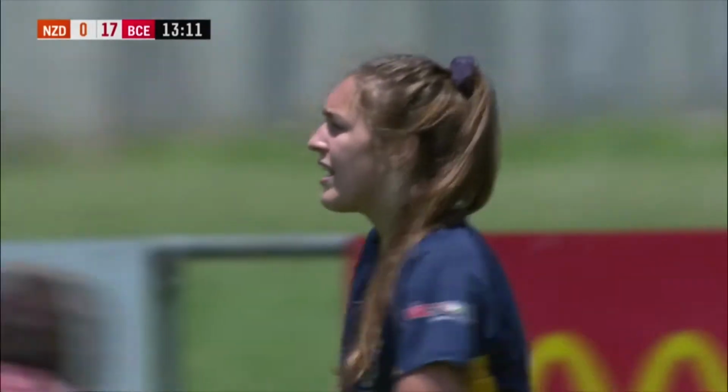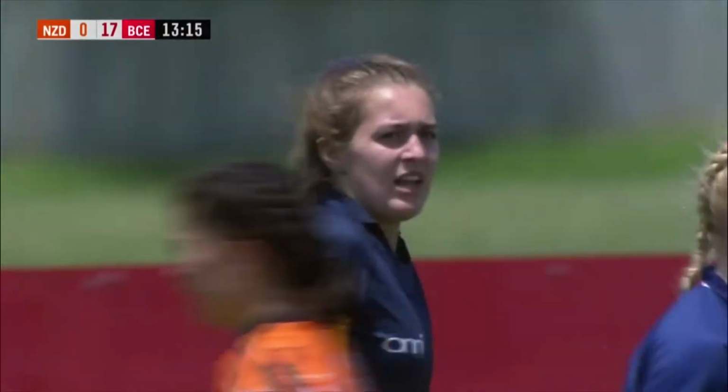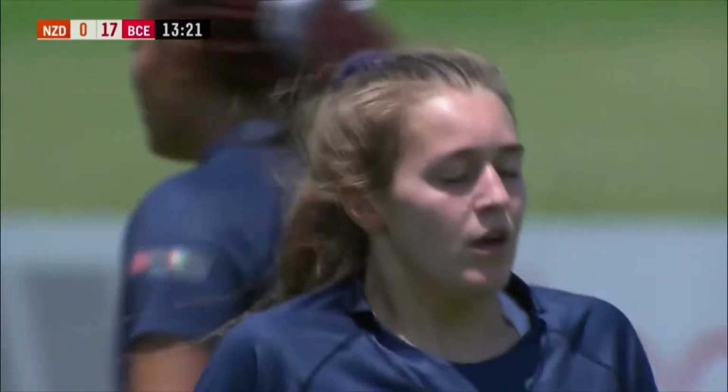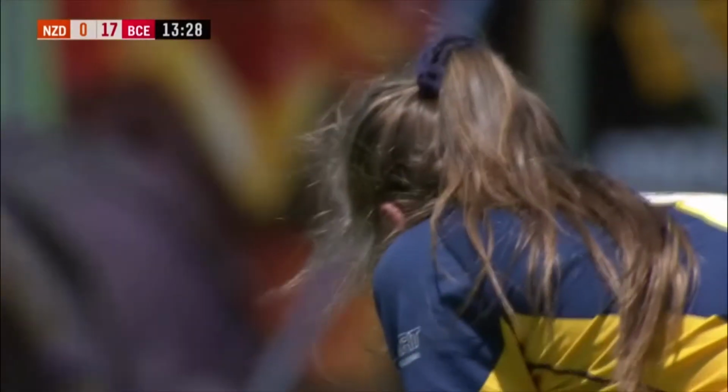Yeah, I tell you, it's probably one of the last little passage of play. It's probably the only tries they've really given up, the BC Elite from Canada. They have been quite clinical. They certainly haven't dominated possession throughout the game, but they have been very good when they've had that opportunity. And this one here has just gone astray for them.